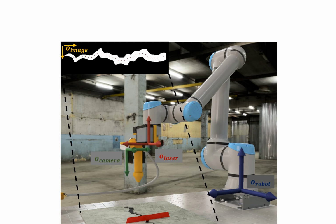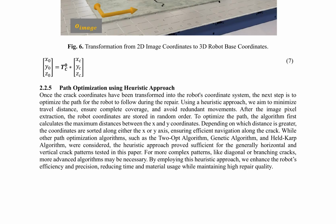Following this transformation, path optimization using a heuristic approach is employed. This approach involves sorting the robot coordinates in a specific order to minimize travel distance, ensure complete coverage, and avoid redundant movements. The heuristic approach has been found to be sufficient for the tested crack patterns, enhancing the robot's efficiency and precision while reducing time and material usage.